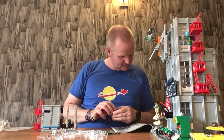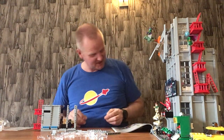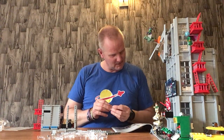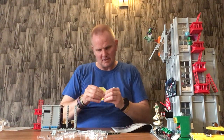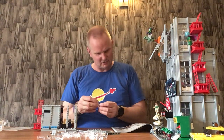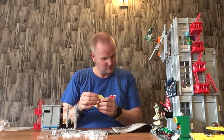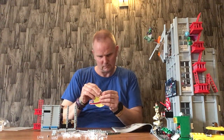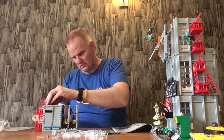Now we've got to start making the windows. So we've got to use 50 of these, and 20 of these. So it's 1, 2, 3, 4, 5. I'll make 5 of these up. I've got to make 10 of these up to actually get around the whole side of the building. So that's what we're making. Got to make another 9 of those. So I'm going to start putting these on as I go.